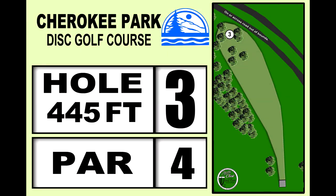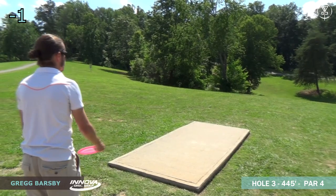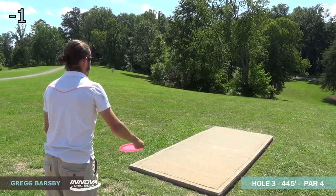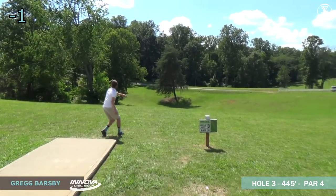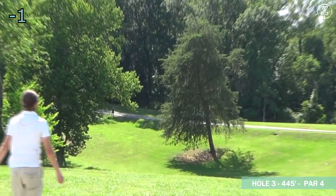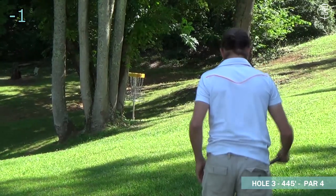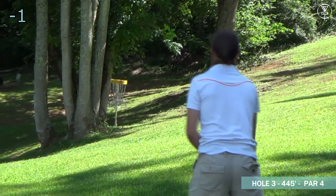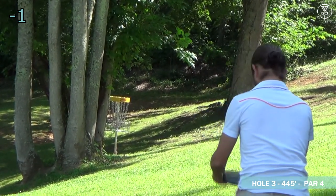Barsby right behind him at 12. 445 foot par four. I don't know if I've ever seen somebody roll that much on this hole. That's definitely got to get in your head right at the end of the round. Throw such a high hyzer and it rolled back that far. Barsby has another good one. It's going to be a birdie three to finish out the round. Anytime you finish on a birdie, it's got to feel good.